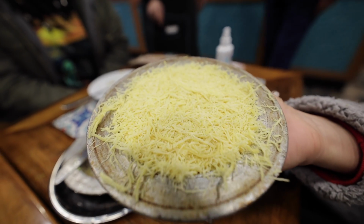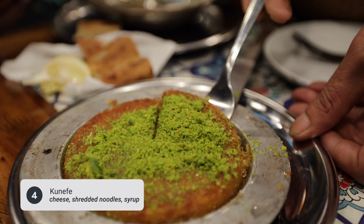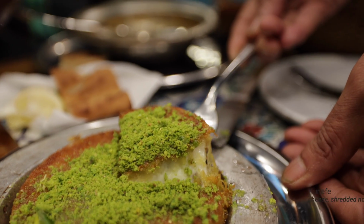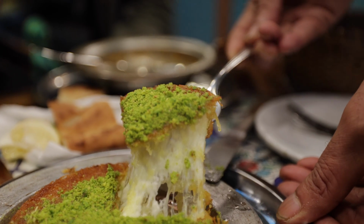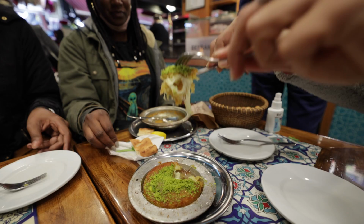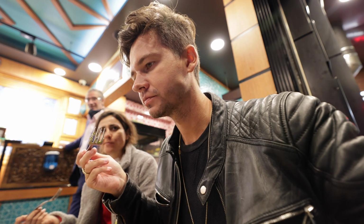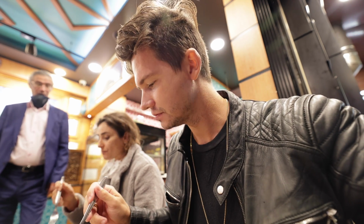This traditional dish is kunefe, a Turkish dessert made with unsalted cheese, shredded noodles, and it's all soaked in syrup. Wow. If this wasn't a close rival to the famous Turkish baklava, I don't know what is. This is definitely a must try if you don't like pistachios. It's like a delicious pancake, but very flaky and crunchy.